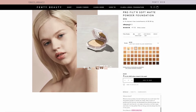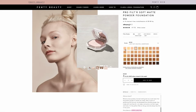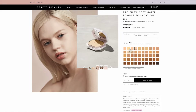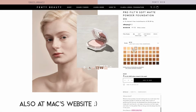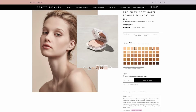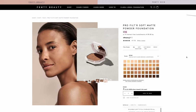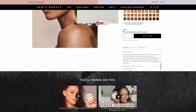You can get an idea by hovering over these shades, of which there are 50, and it will show you a nice pretty lady's skin and the compact, so that you can see visually. This might or might not work for me. This foundation sells for $36. It also has 0.32 ounces, 9.1 grams, and is cruelty-free.